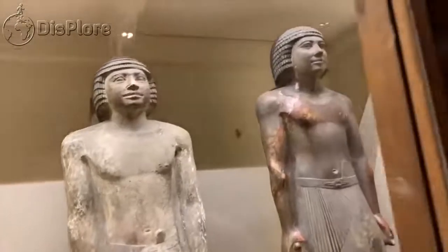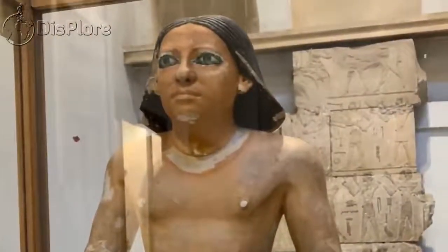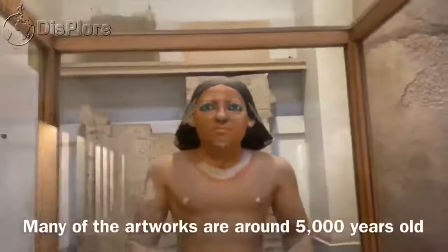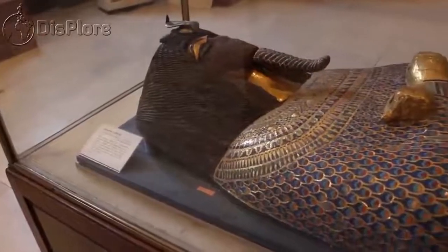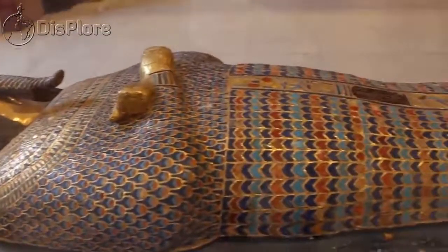The galleries are arranged on 4 slightly stepped levels, A, B, C, D, each level representing a different period of ancient Egyptian civilization. The exhibition is divided into 3 overarching themes: royalty, society, and faith.